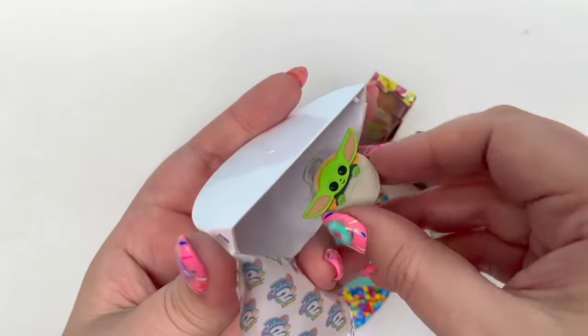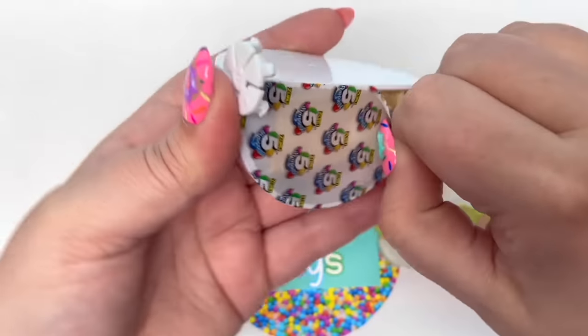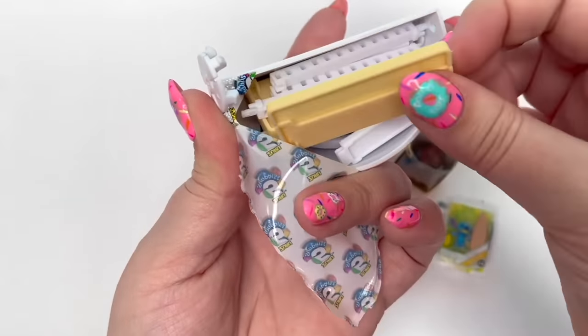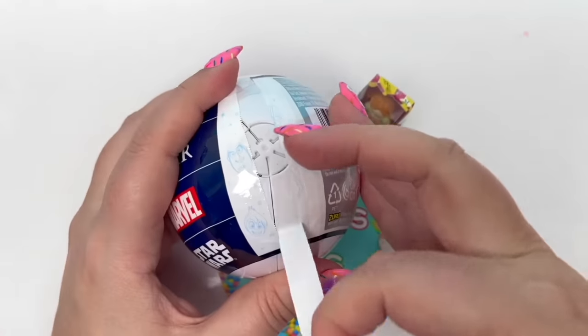Ooh, this is new to my collection. We have the little baby Yoda. And looks like we have a little shelf. Let me put this together real quick. And here's our little shelf all put together. Number two.